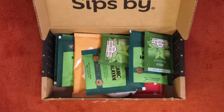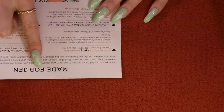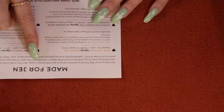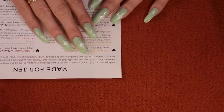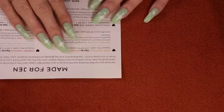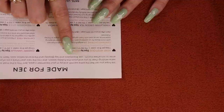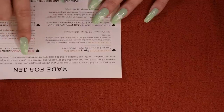I'm just going to read the little blurb for this month first. So, made for you, Jen. We hope you can feel the extra warmth and joy in your December cup of tea. This is the most wonderful time of the year, and we're sending cheer to you and yours this holiday season and into the new year. Share a pic of your Sips By box with us to enter to win a free month. Use hashtag Sips By box and tag Sips By and the brands below.